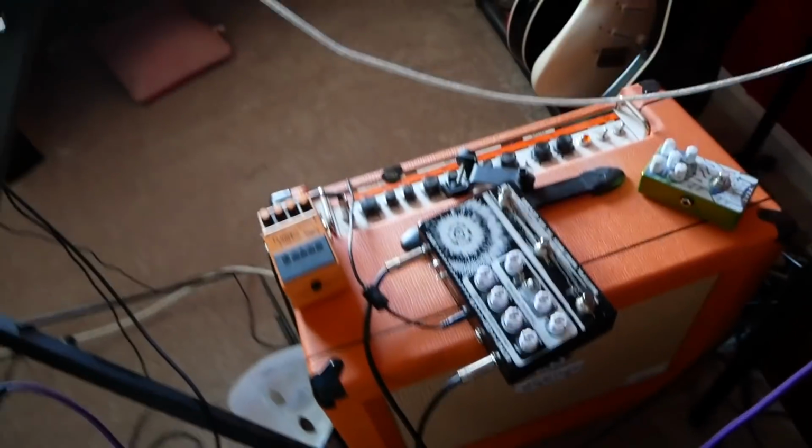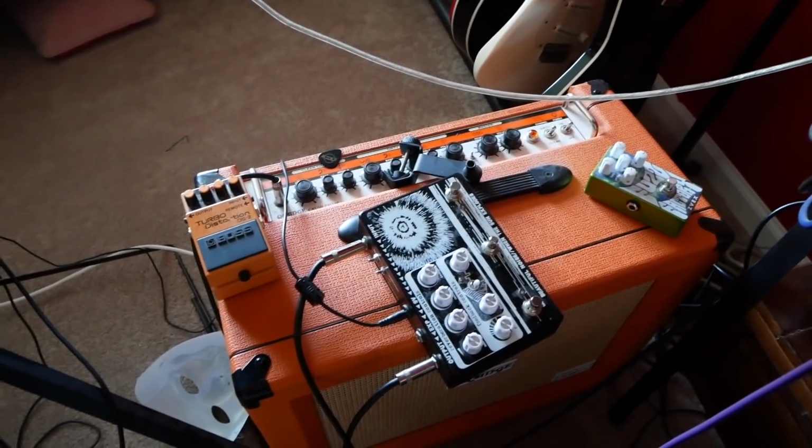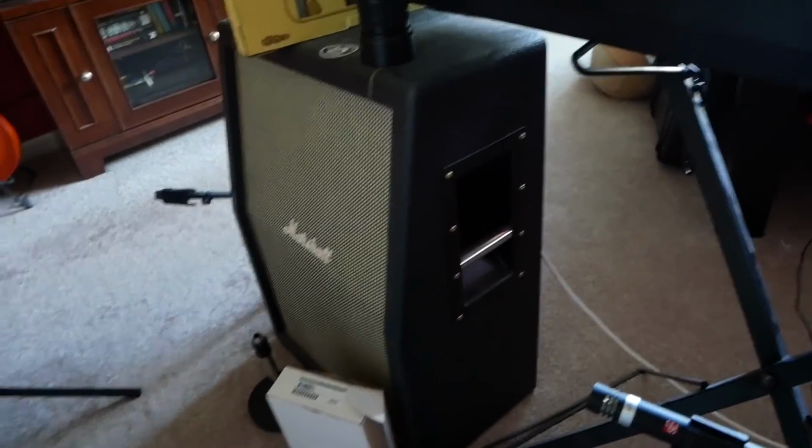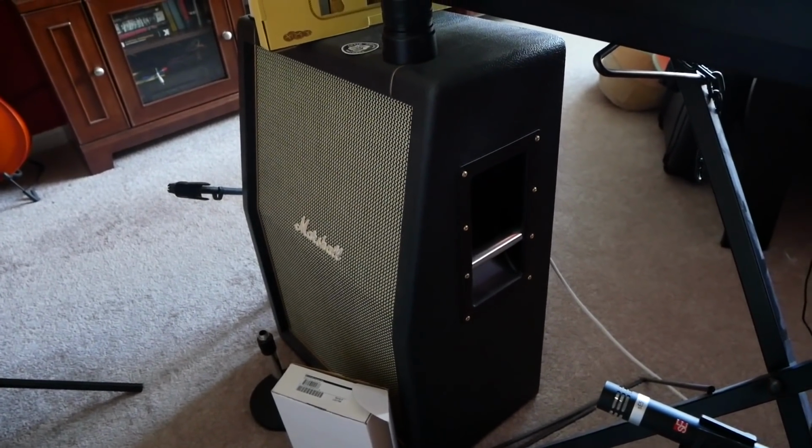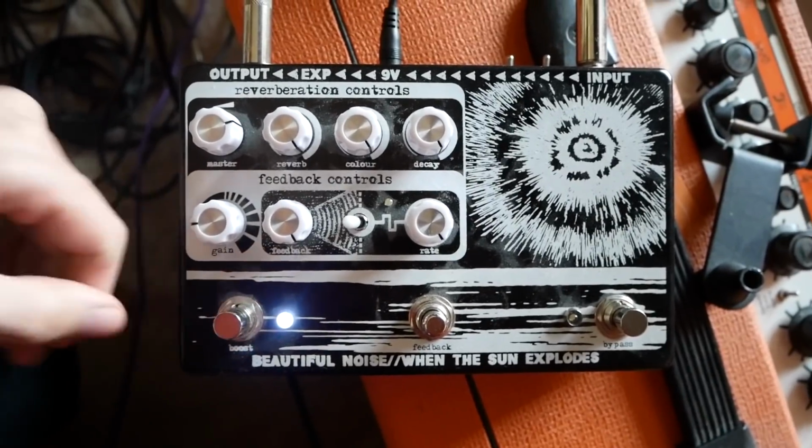This is my amp setup. It's just an Orange Crush that runs into my cab, which is a vintage Marshall SV212, I believe it is. It's got some really nice Celestions in there.